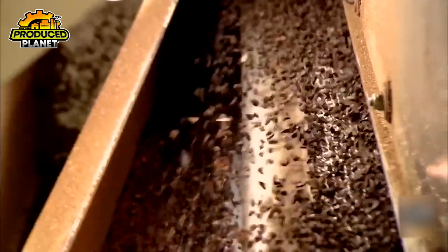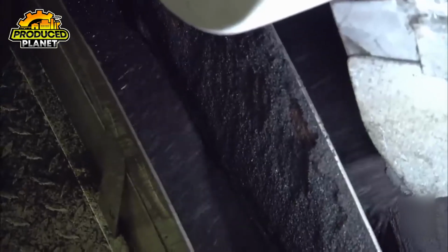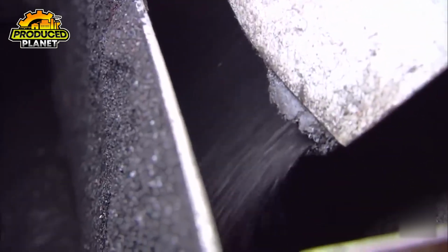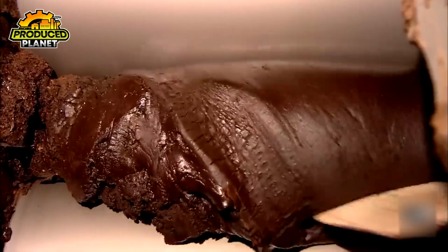This is done using a machine called a winnower. The winnower vibrates the beans and blows away the lighter husk, leaving only the dense, flavorful nibs behind. These nibs are where the magic happens, as they contain both the cocoa butter and cocoa solids that form the foundation of chocolate. The nibs are then ground to a thick, dark paste known as cocoa mass.